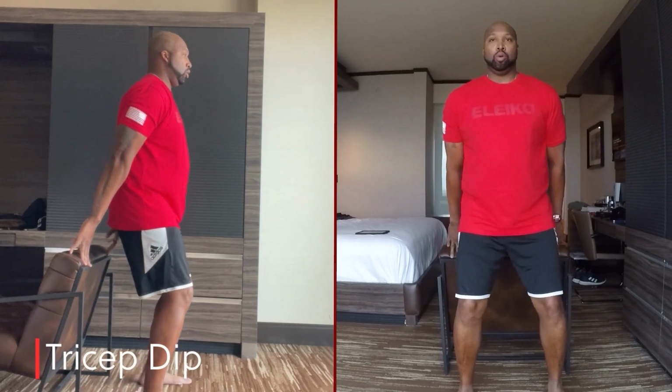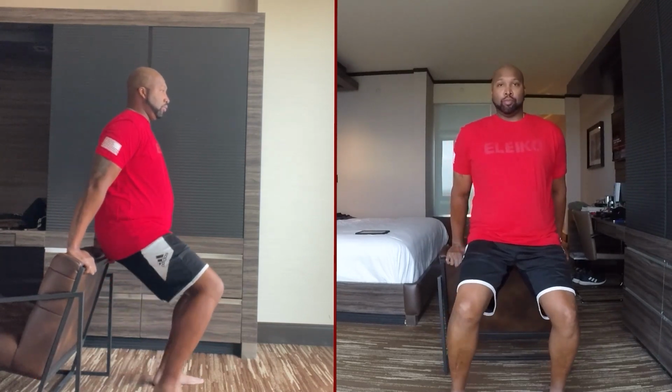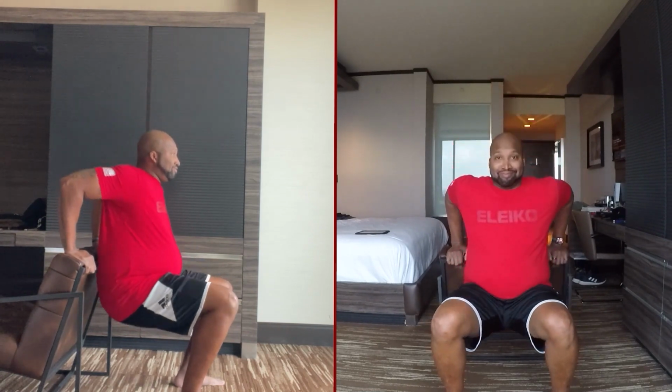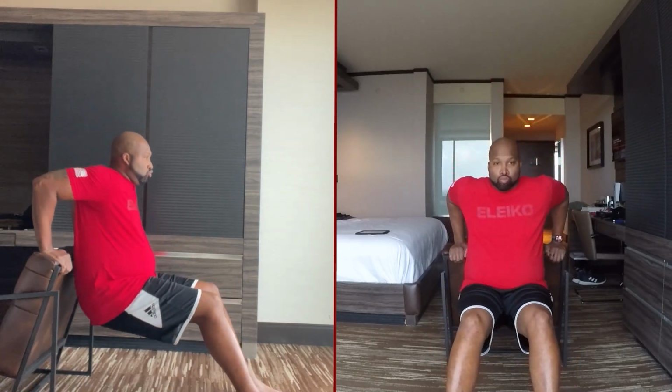Next exercise we're going to look at is a tricep dip. The tricep dip is an exercise that will work the back of your arms. You can do this one from the back or the front of a chair. I'm demonstrating with the back because it's easier to demonstrate. You are just lowering yourself down by bending your arms and straightening them to raise yourself back up.